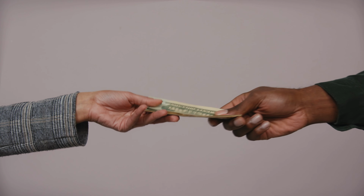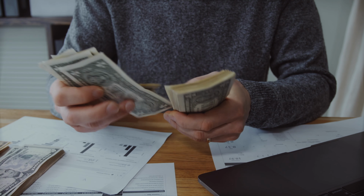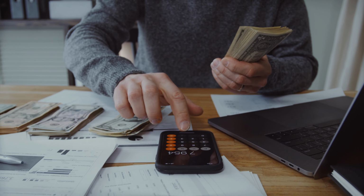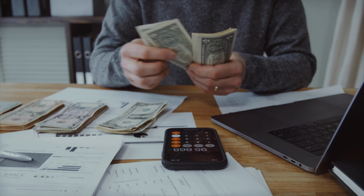Now, let's get into how they actually work. Basically, in simpler terms, you're giving the government a short-term loan so they can use the money however they see fit. And at the end of the maturity, when the T-bill expires, the government gives you your money back plus interest. Let me give you an example.